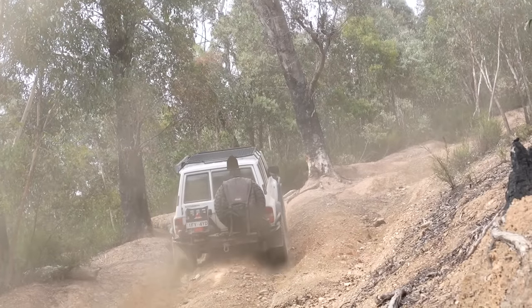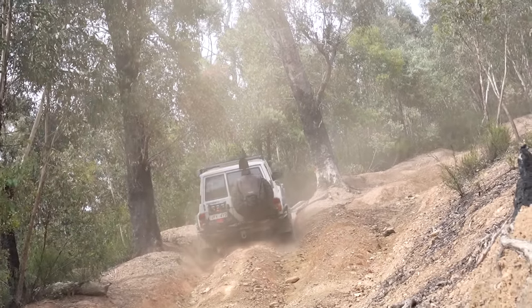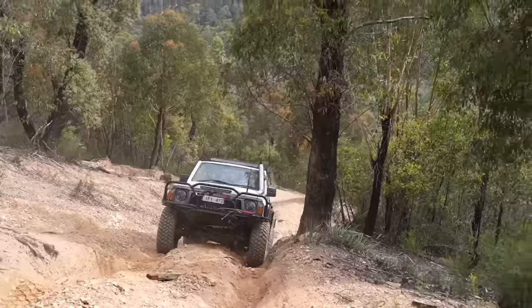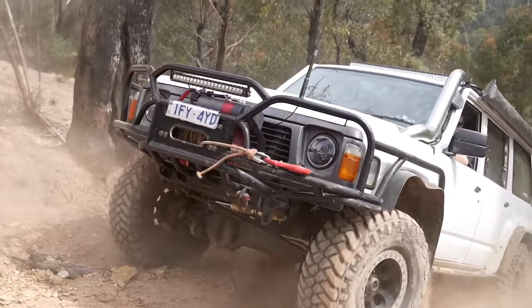Dan is running a 4-inch lift and 35s on his GQ, and his diffs were getting caught up big time. These ruts were deep. Stop. It's normally me ploughing the track with my diff, so at least it's Dan today. Might go that way.